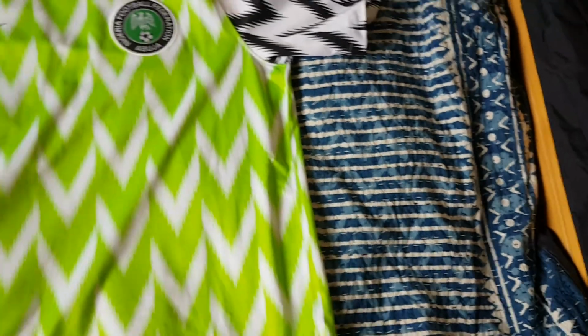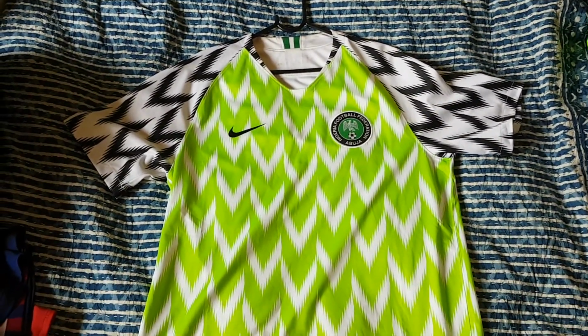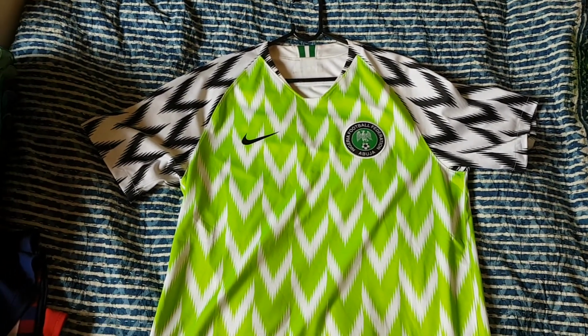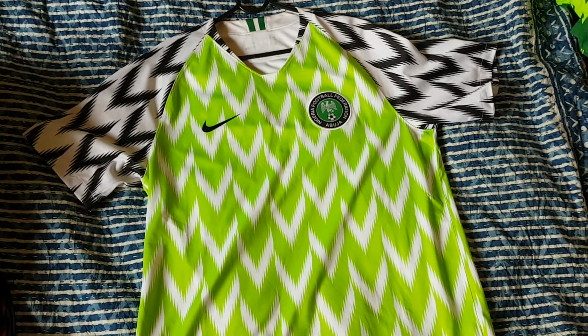Okay, this shirt needs no introduction. I couldn't call myself a football jersey collector if I didn't have this. The famous shirt that broke records of jerseys all over the world, harnessing over 3 million pre-orders before the tournament in 2018 even started. The beautiful 2018 Nigeria home jersey, which was used in the World Cup, of course.